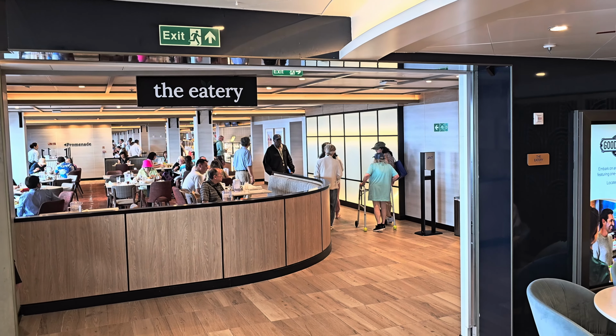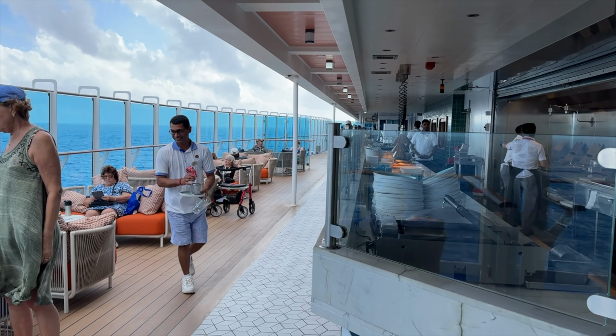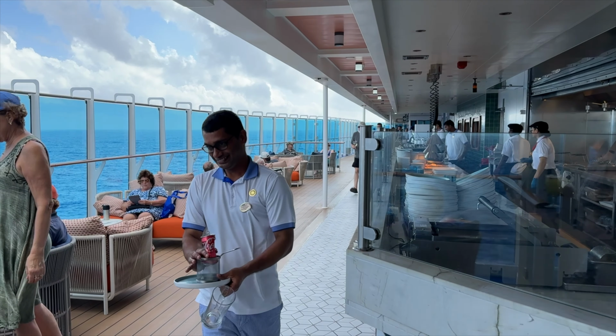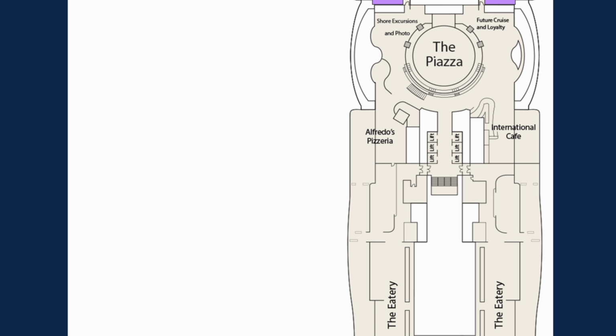First off, though, it's called the Eatery now on the Sun Princess, and it's got a whole different layout compared to other ships in the Princess class. It's actually down on deck 9, so usually it's up on the lido deck. So it's on 9, and it's broken up into different sections.